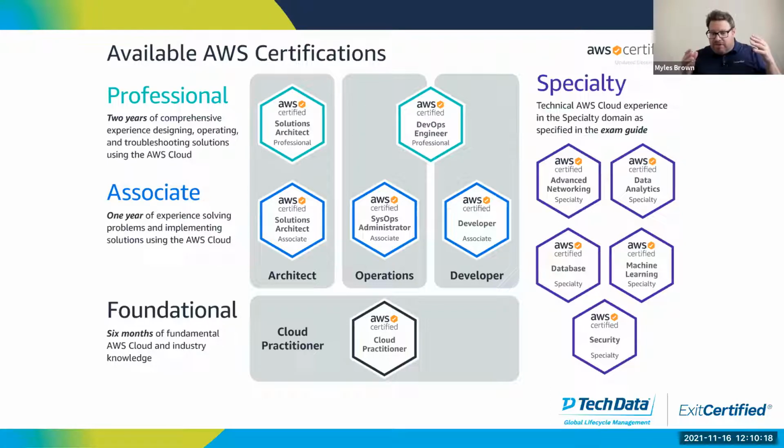We also do private training if you have a group of people and you want to sort of mess with the hours or whatever, do it on your own time, tweak things a little bit. And so ExitCertified does all that.